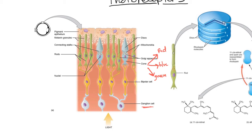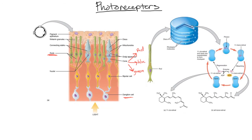And they work in intense light. So if there's lots of light, these guys are working. In low light situations, you have rods. Where are our rods over here? These only have one type of photoreceptor, rhodopsin, which is shown over here on this side. They have a binary presence or absence of light.